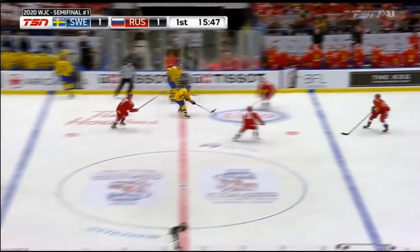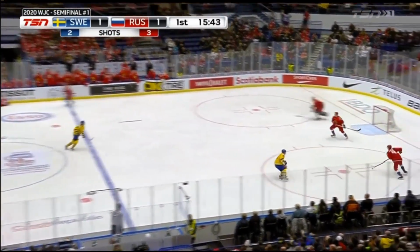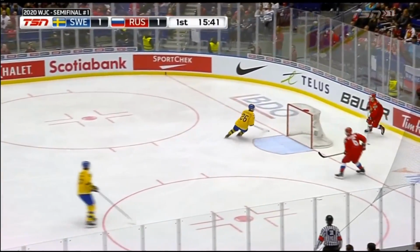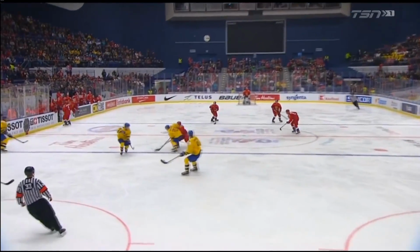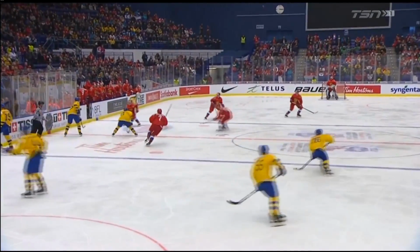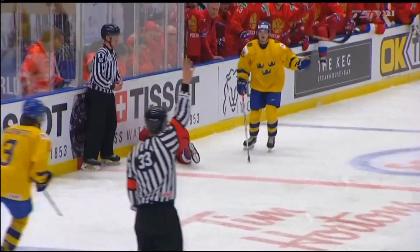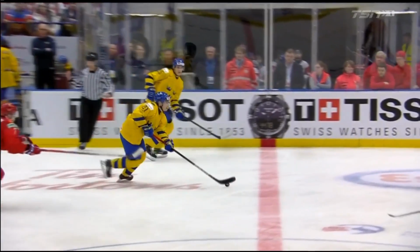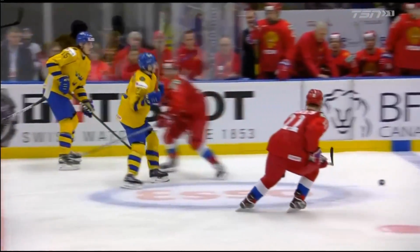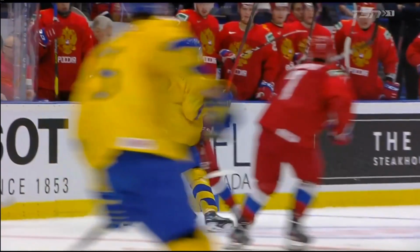Up ahead to Höglander, who leads the tournament with 10 points, and a big hit there as Denisenko is leveled in front of the Russian bench, and a penalty coming to the Swedes. Oh yeah, he reverse hits, his elbow comes up. I think that's called 5 in a game here. That looks like the call as he comes up high. So, a call for the Swedes.